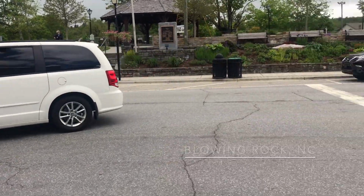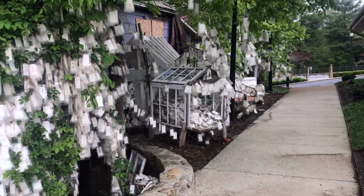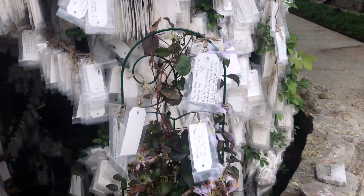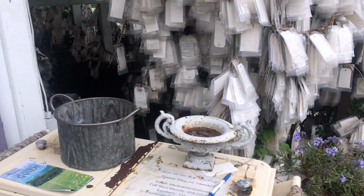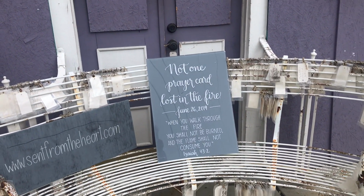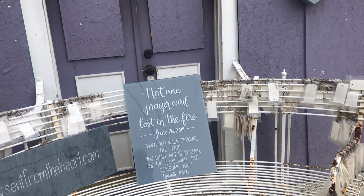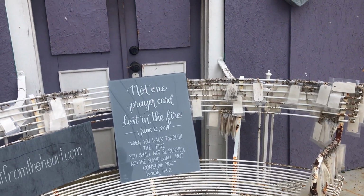We are in downtown Blowing Rock, North Carolina. These are all prayer cards. Look at all the prayer cards. And then they have a place for you to make your own prayer card, fold them up and stuff. They had a big fire here in June of 2019, and not one prayer card was lost in the fire. That is amazing.